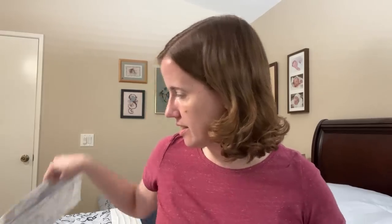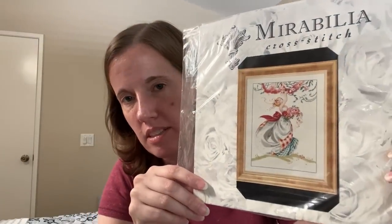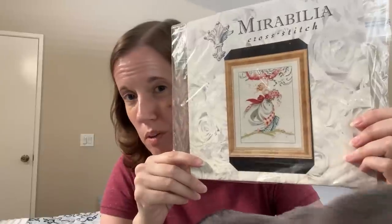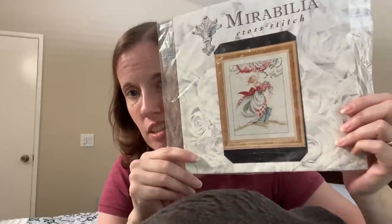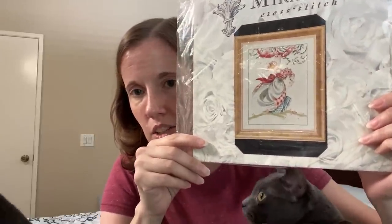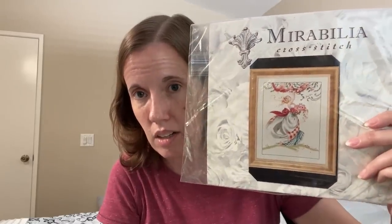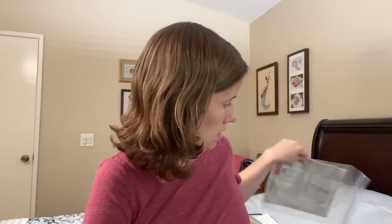Okay, my next one is Ashley's Roses, also by Mirabilia. This is one that was called for WIP Go in September, but since I went on vacation and then wanted to finish my vacation cross stitch, I didn't get to it yet, so there's probably no progress on this, but I hope to pull it out in October. So hopefully before the next WIP parade, there will be something.